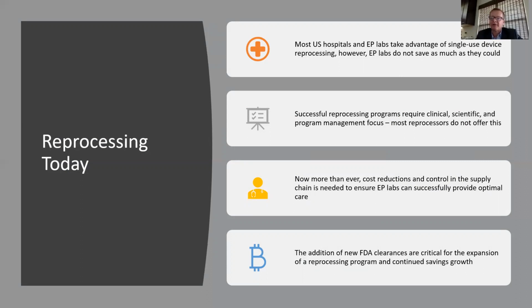But now more than ever, with the COVID-19 crisis, there's a lot of awareness on the need of EP labs to add more savings, and lumen catheters can play a major role in that. So our focus, and what Rafael and Les are going to go into, is to, as much as possible, keep pushing the bar and obtain FDA clearances to safely reprocess devices that can increase the savings for EP labs.